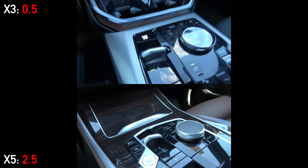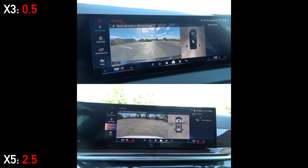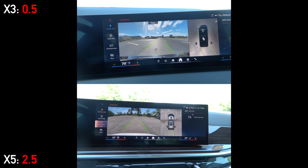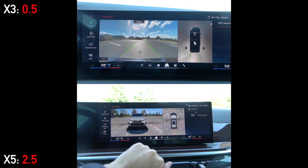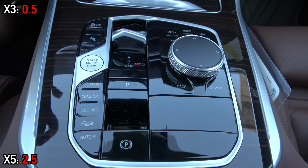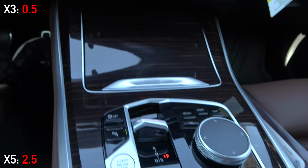Both models have the small electronic shifters, and when in reverse, both are equipped with 360-degree camera systems that have the cool 3D view. Now let's go ahead and check out the audio systems. The wattage is slightly different, but overall these systems sound almost identical, and quite good, I might add.